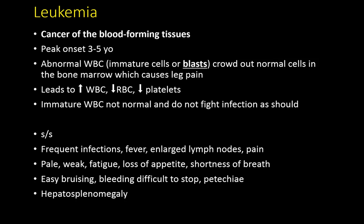Another big sign of leukemia, but it's obviously not just with leukemia, is hepatosplenomegaly. So both your spleen and your liver are bigger, and you can feel them pretty well underneath the rib cage. They stick out beyond the rib cage, that's why you can feel it well.